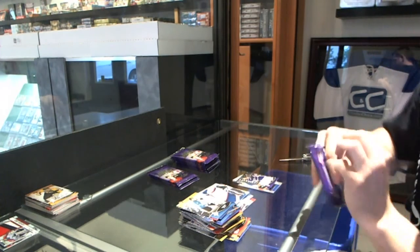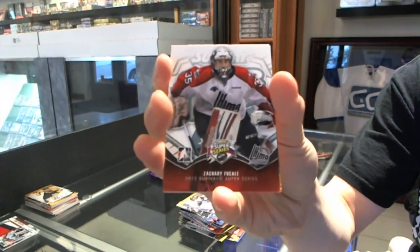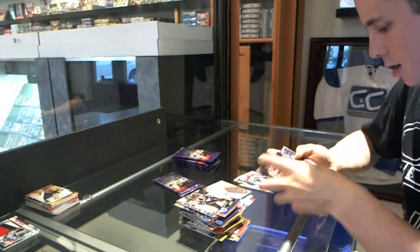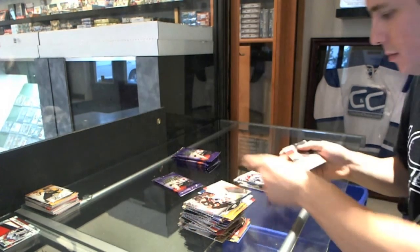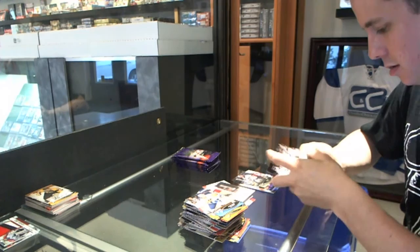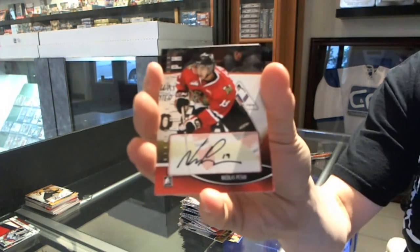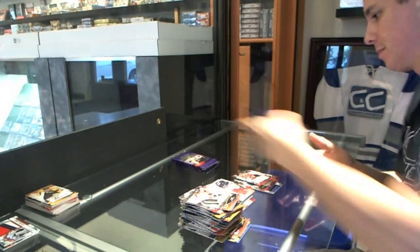Base. Subway Super Series insert for the Montreal Canadiens, Zachary Fucali. Class of 2013 for the Winnipeg Jets, Eric Comrie. Base. Autograph for the Winnipeg Jets, Nicholas Petan.